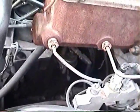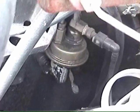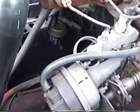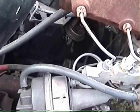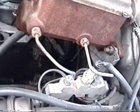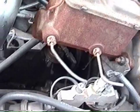Fuel pump does have, I don't know if you can see it very well. The camera isn't all that great. Here we go. Fuel pump does have some seepage. You can actually see it there on the block. So it's not major, major leaking. It's just some seeping from around it. So it will probably need to be replaced.